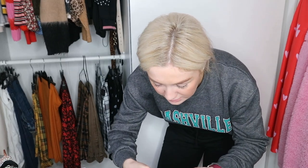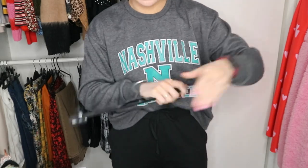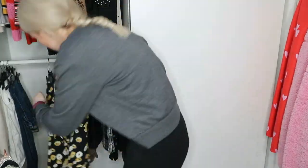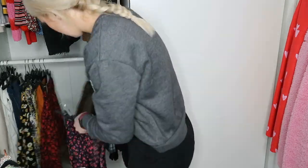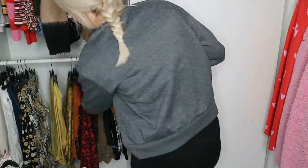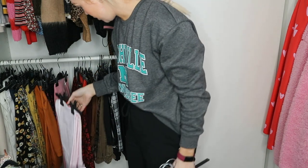I haven't actually worn this yet. I was meant to be wearing this last Saturday night, but obviously that didn't happen. This I like, but I've worn it once. I don't know if I'll wear it. I'll keep it because I might wear it again. I haven't worn these yet, but I just got them. You'll be able to see the label still on them, but I think I'll wear them during the summer.